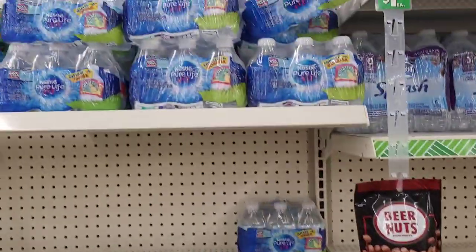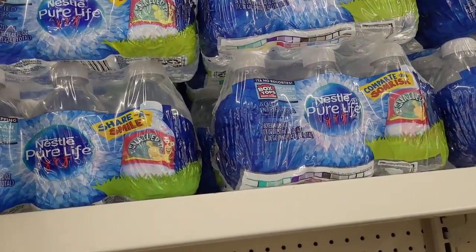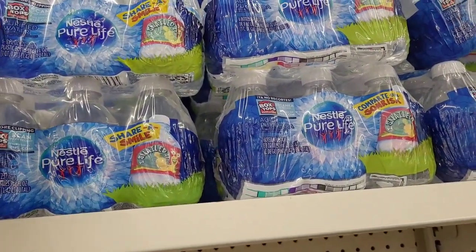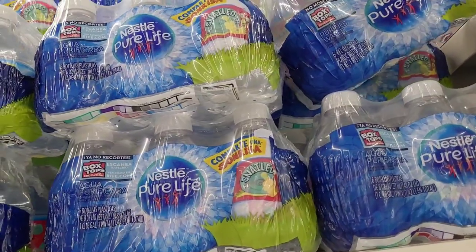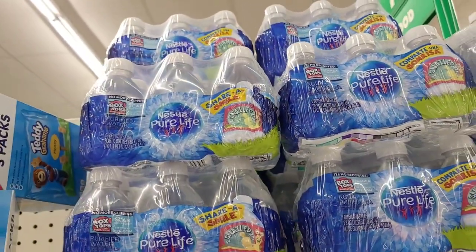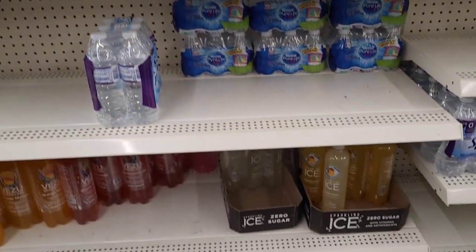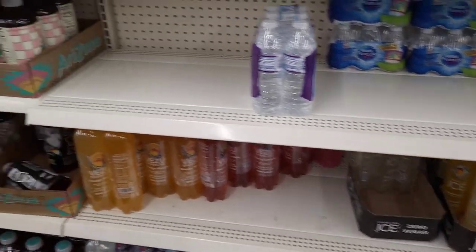Beer nuts. These are good. These are $1. Let me see how many get in here. 6. These cost a little bit more in the grocery store. I don't care if it is 2 extra ones or whatever. I need to get some of those. Yep.